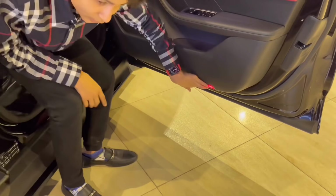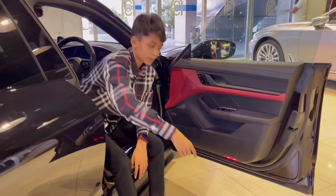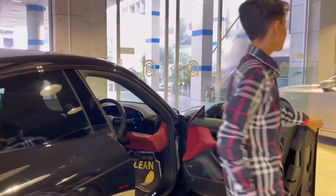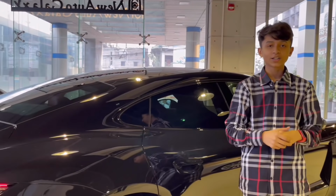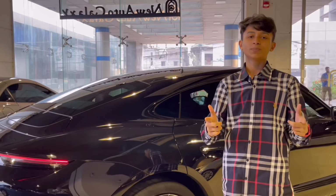And then this light. What is this light for? So if you open the door at night and another car is coming, he's going to notice that the door is open because of this light. And frameless doors. So if you just close the door, it goes up. So now we're fully done with the exterior and interior of the car. Now let's show you the engine, I guess, the battery with the horsepower.